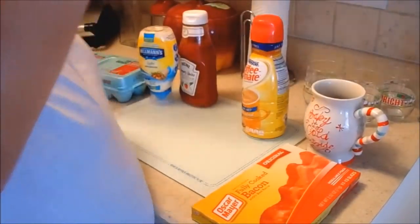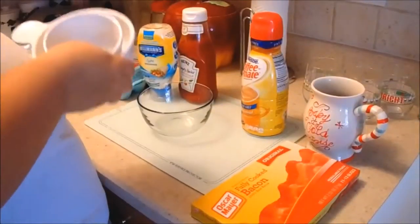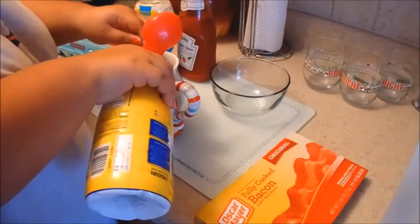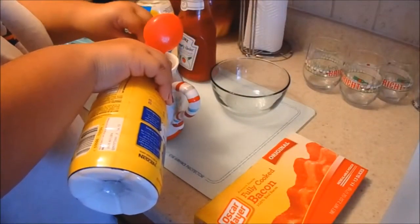So usually on the weekends, I make myself egg toast, which is just scrambled eggs with mayonnaise and ketchup on oatmeal toast, and it is so, so good. And then I make some bacon, and then I sit down and eat my breakfast.